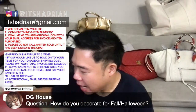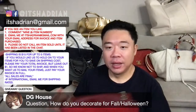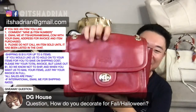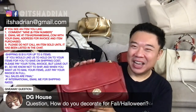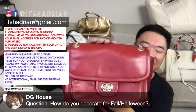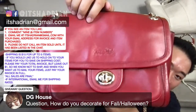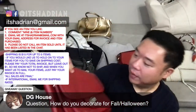Oh, okay. I have, this is a beautiful Coach flap bag. I love this red, and the bag kind of reminds me of the pillow Tabby. It's not as poofy, but it definitely has that effect still. Beautiful red leather. It has the Coach logo with a horse and carriage embossed on the front. Has the hardware right there.